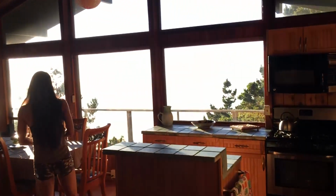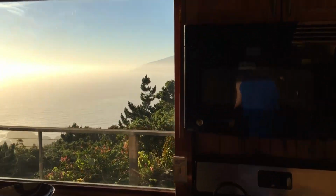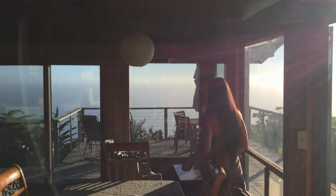You know what? I love it. I love these big windows. This is how I want the Utah house to be. Big windows. Wow, this is really cool.